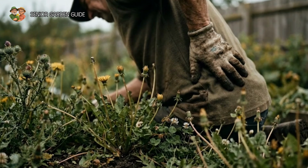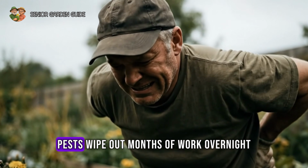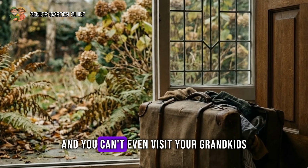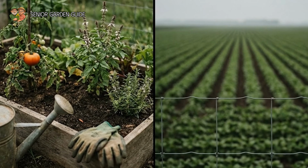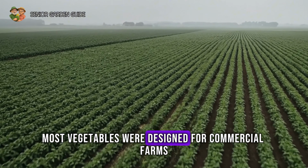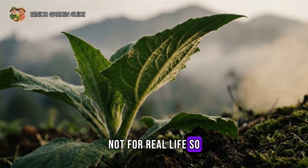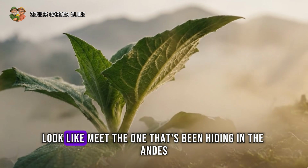Let's go. Your back can't handle weekend weeding anymore. Pests wipe out months of work overnight, and you can't even visit your grandkids without your garden dying. None of this is your fault. Most vegetables were designed for commercial farms, not for real life. So, what does a plant that actually works for you look like?